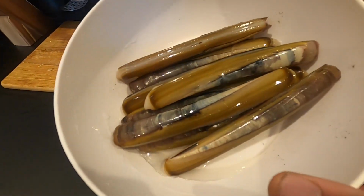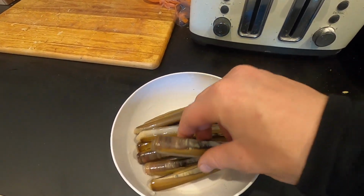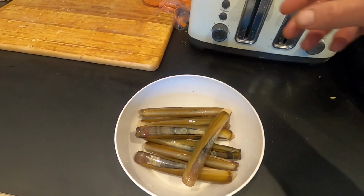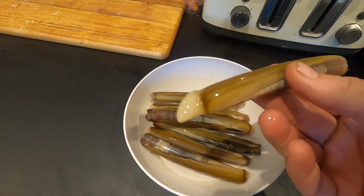Back in the kitchen now, guys. These have been purging overnight. You can see a lot of them are still alive, even though they've been in water, well, fresh water overnight. So they do survive a while. There was loads of dirt in the bottom of this, and now they should be squeaky clean.